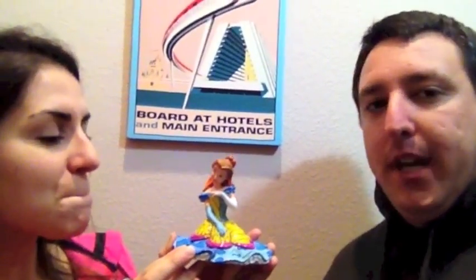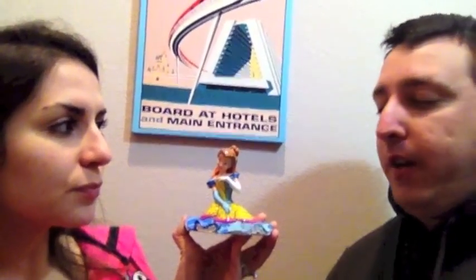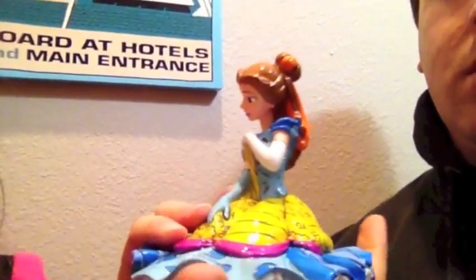Britto is actually a Brazilian artist, currently living in, I believe, Miami. And what we found out is he actually donates a lot of money and time to charity, which is also good. We've been told, I don't know how true it is, that every purchase, I don't know if it's just Disney or whatnot, a certain percentage of that sale goes to charity, which is always a good thing, especially with Disney. And you can get a beautiful piece like this that you can display in your home. It's very detailed as well. Very detailed. And like I said, the colors just pop on it. It's beautiful.